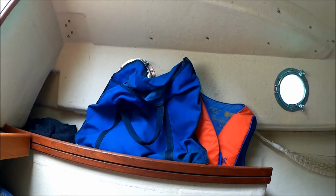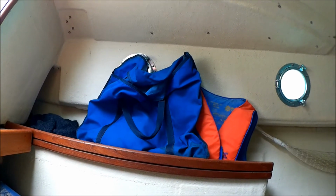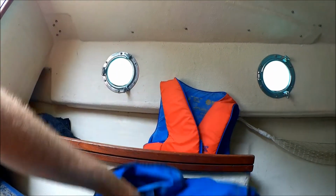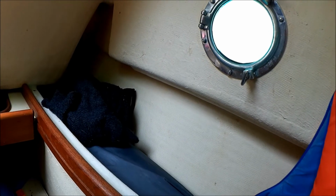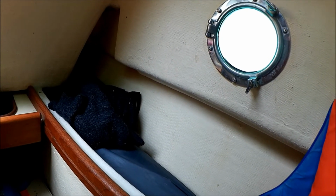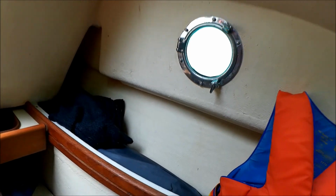I'll give you a little bit of a tour of how I've packed the boat. Okay, first of all, here on the starboard side, in the bilge trunk locker, we've got our chart folio, and I've got my tent, 4-man tent, spare blankets, spare sweaters, life jacket on that side.